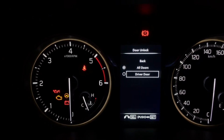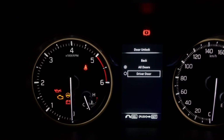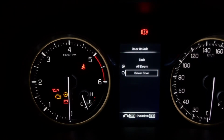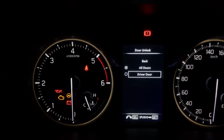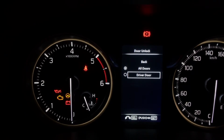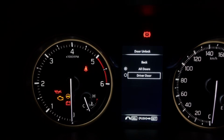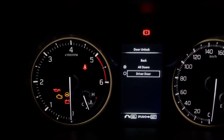And if you want to unlock all the doors, you have to double click the unlock button. And I found this a bit inconvenient. That is for a safety precaution. Somebody can come and enter the other side if you unlock all the doors together, and that's why it's kept like this.